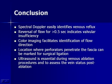It rapidly identifies the direction of flow. If we're dealing with perforators, we may want to mark on the skin where the perforator penetrates the fascia to aid in the treatment of these perforators. And we're not only going to use ultrasound to diagnose venous insufficiency, but we're also going to use ultrasound during treatment procedures such as vein ablation and also to assess status post-procedure.